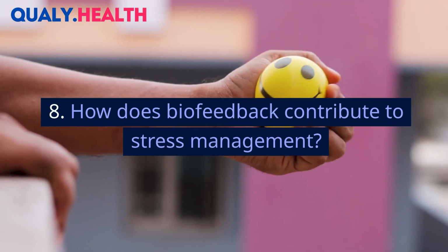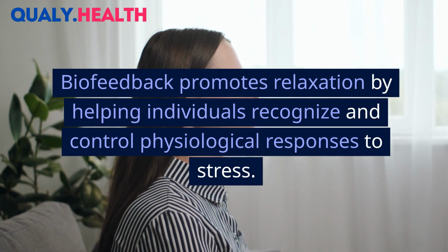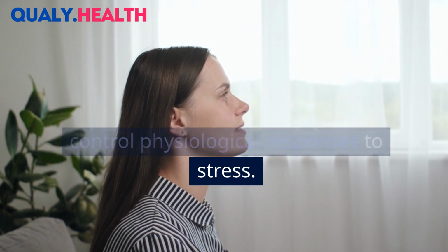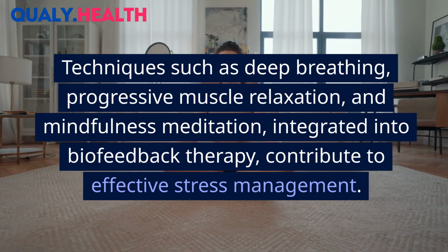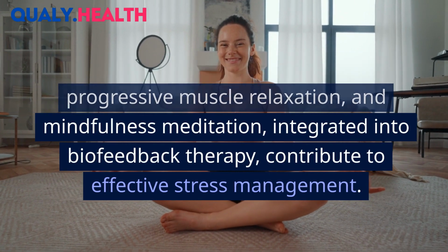8. How does biofeedback contribute to stress management? Biofeedback promotes relaxation by helping individuals recognize and control physiological responses to stress. Techniques such as deep breathing, progressive muscle relaxation, and mindfulness meditation, integrated into biofeedback therapy, contribute to effective stress management.